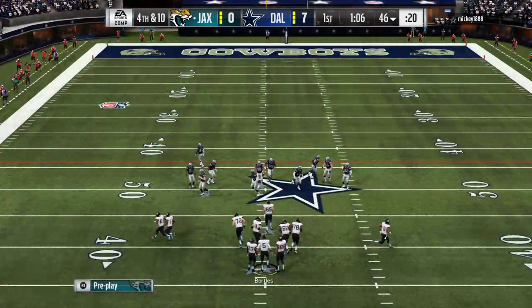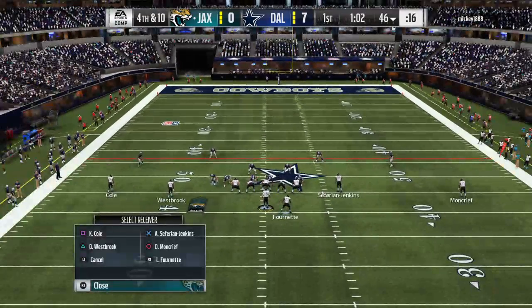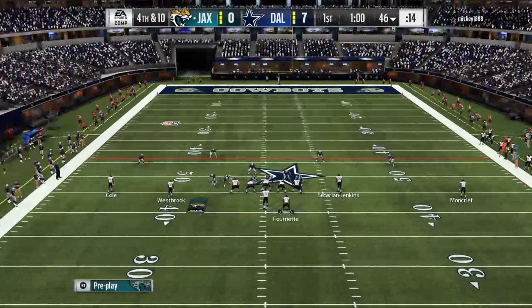The offense staying out there. They look prepared to go here on 4th and 10.